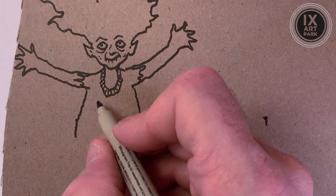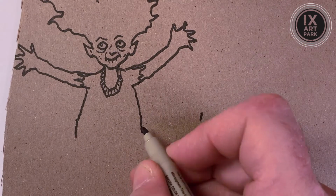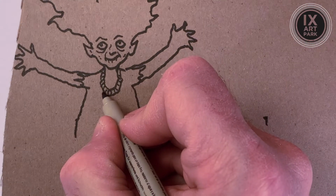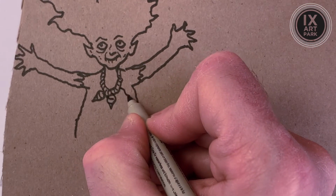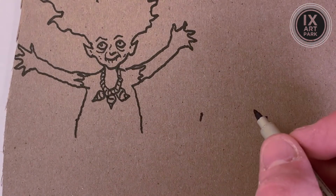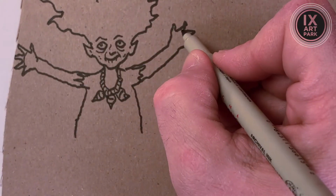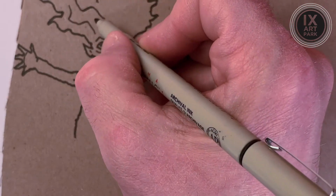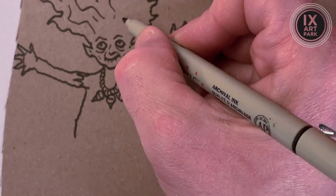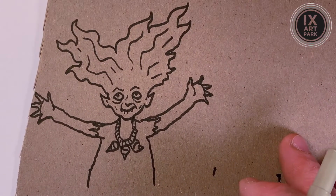They can be wearing the fashion of the ocean, shell necklaces. That's what I'm giving this mer person here. I'm adding some details into those hands and arms as well. Some lines into that hair. And bring that down a bit so that's visible.